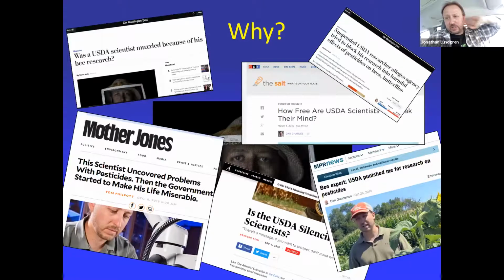Front page of the Washington Post. We found out that it wasn't just me who was having my science suppressed. It was only 10% of federal scientists that were having their science suppressed. That's what the report said. Only 10%. And I said, there were 1,000 scientists in USDA ARS, or 2,000 scientists. So what you're saying is that 200 scientists had their work suppressed for political reasons.